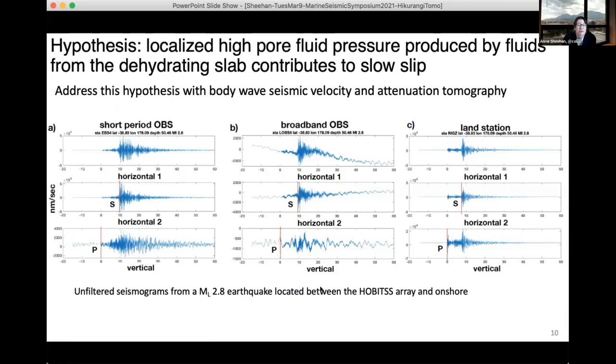This shows some unfiltered seismograms from a magnitude 2.8 earthquake that was recorded by the HOBITSS array and also by a GeoNet land station. So this is a short period OBS. These were from Earthquake Research Institute. Then 3 components, broadband OBS, so it's unfiltered. So you can see that it has a longer period response, and also a land station.